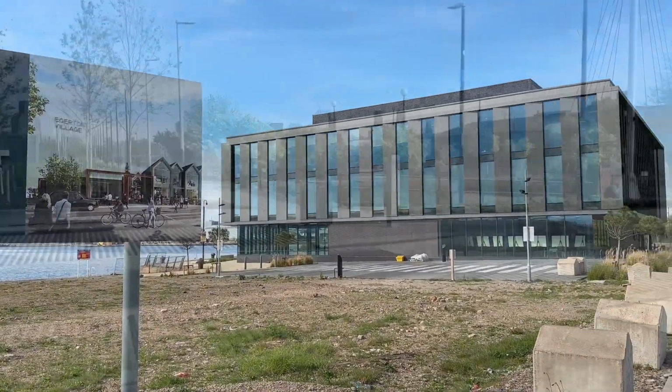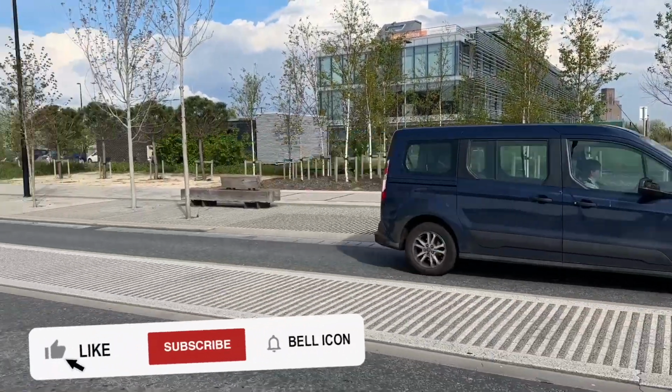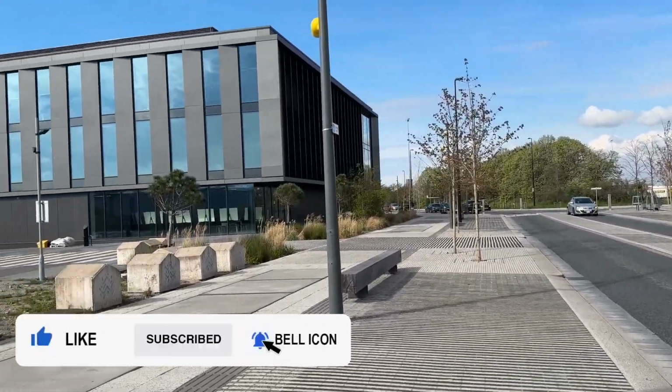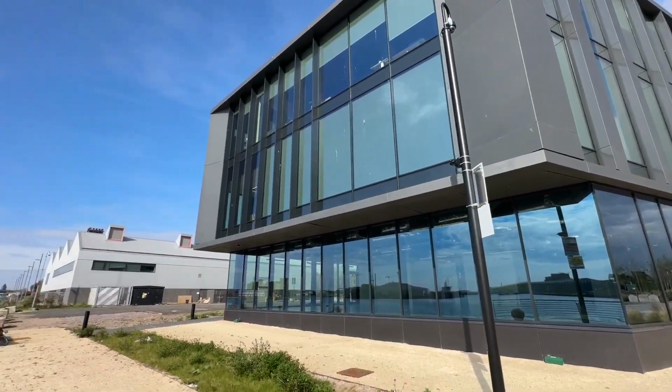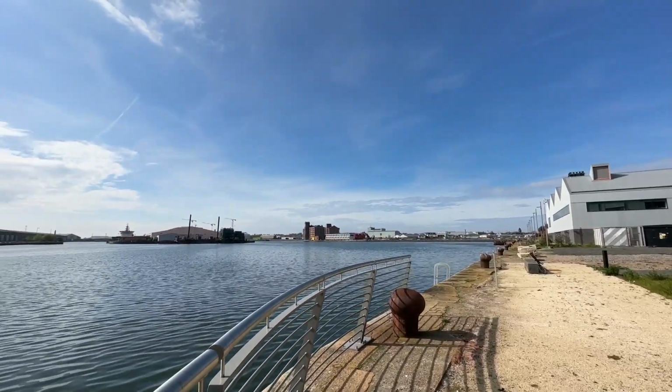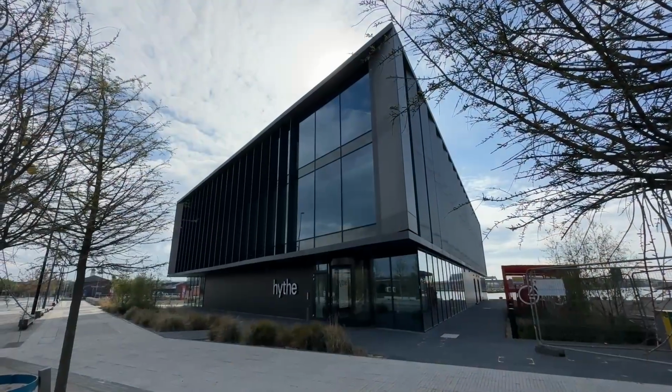The Hythe office building and the traffic calmed section of Tower Road. These are some of the elements of Wirral Waters that have been completed so far. The Hythe, that's Hythe. The word means small harbour. It's a waterside office building that's hyper eco-efficient.